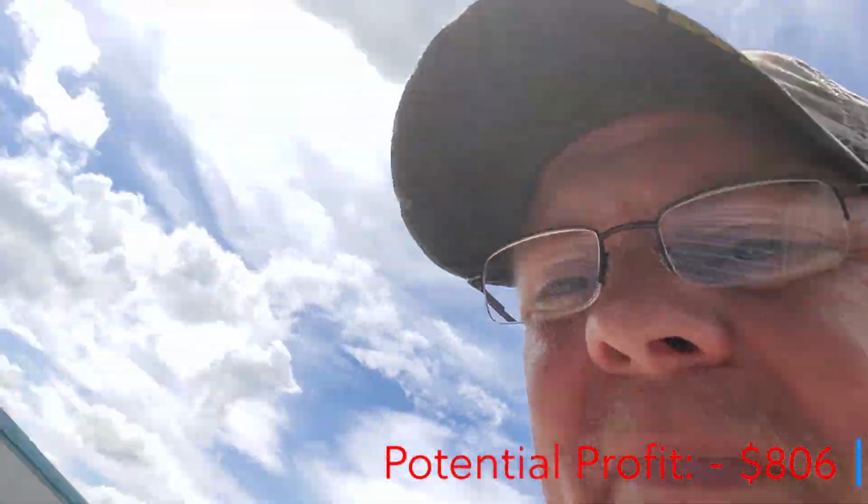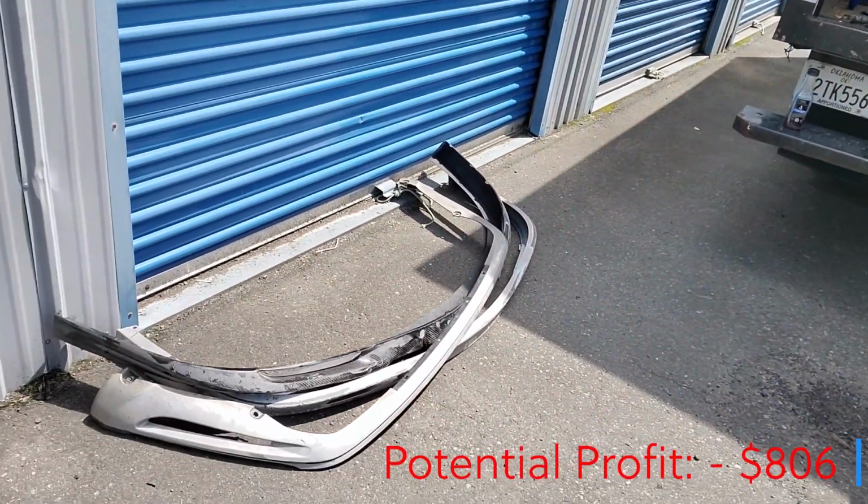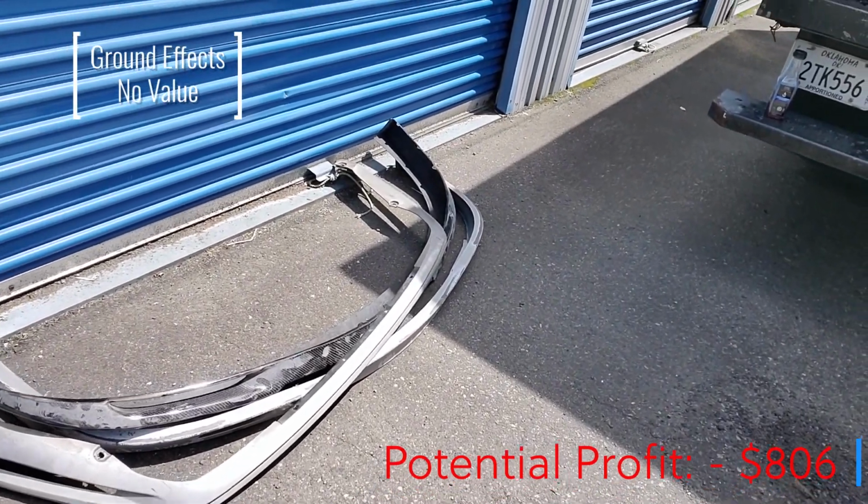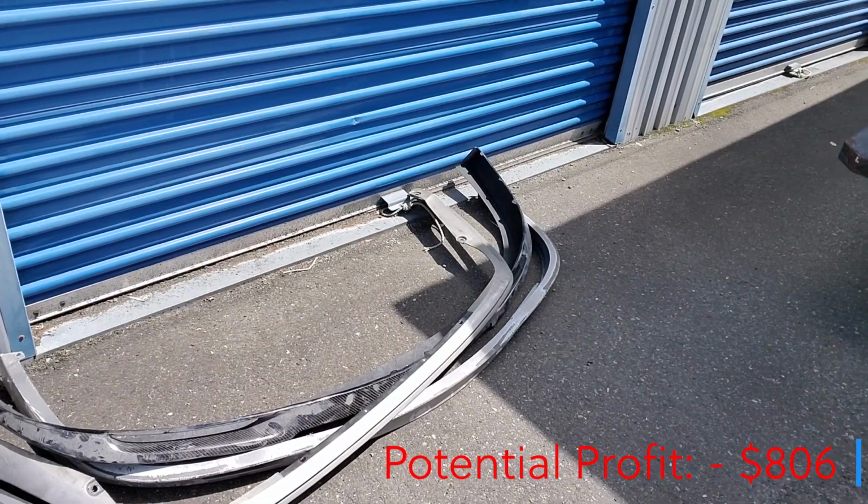Well, I found out what they were. They are ground effects for a car. So we've got a carbon fiber and two plastic ones. I have no idea what these go to. One of them looks like a stock piece.